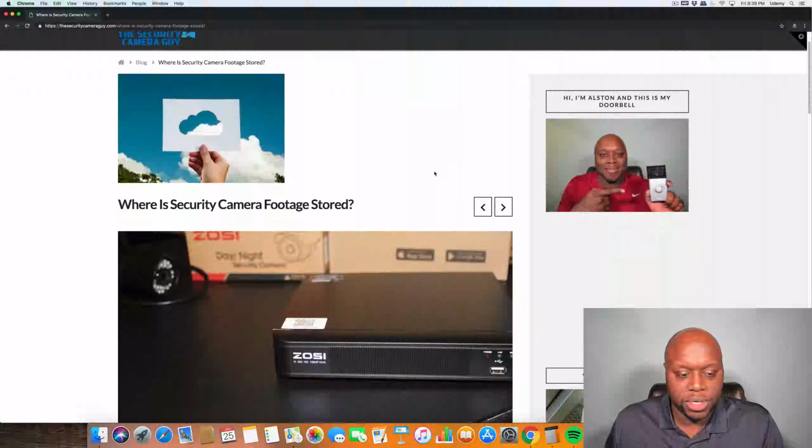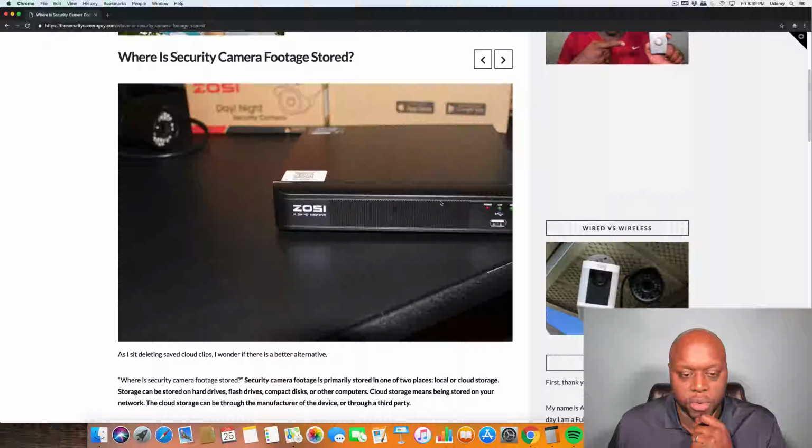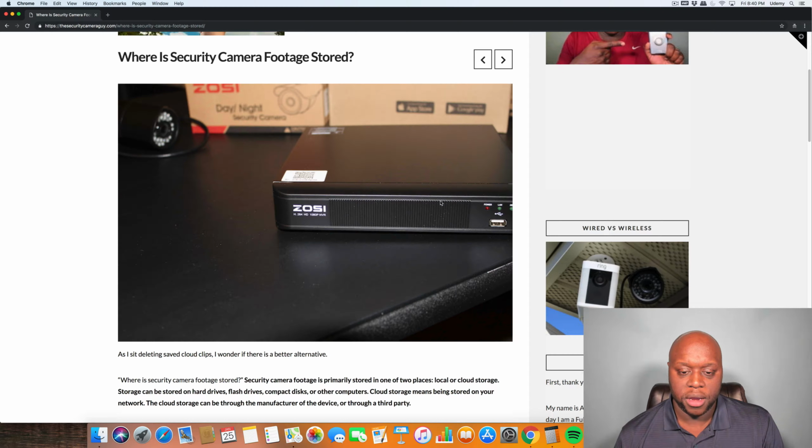Where is security camera footage stored? This is actually a picture of an NVR, which stands for Network Video Recorder. And that's one of the four ways that you can store your security camera footage. Now, the four ways are in the cloud, on an NVR, a DVR, which stands for Digital Video Recorder, and on a local SD card. So let's take a few minutes to talk about those four ways.